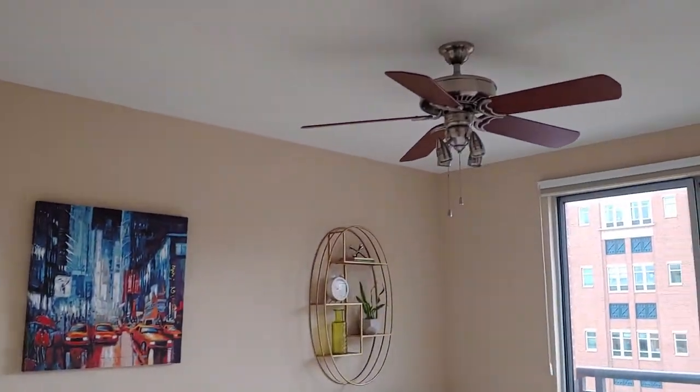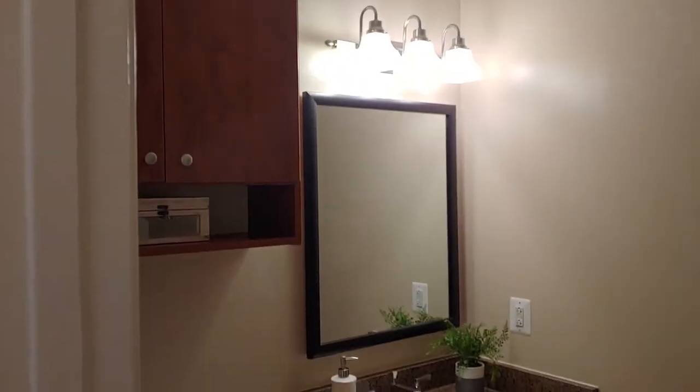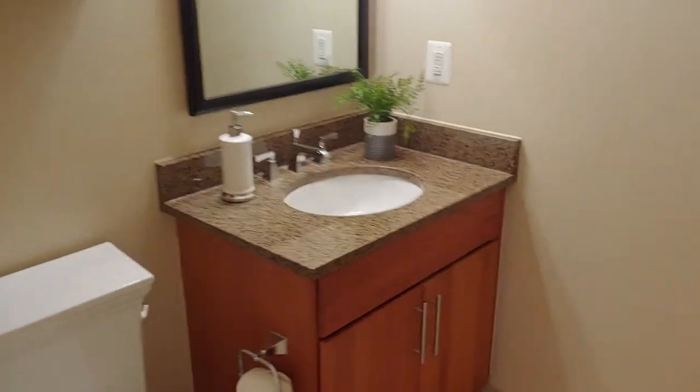Again, another ceiling fan. Coming back into the entry foyer, we've got the second bathroom. Again, granite counters. And that is the listing, unit 1304.